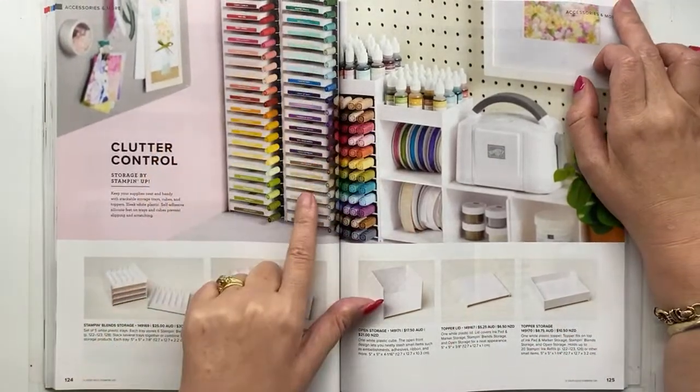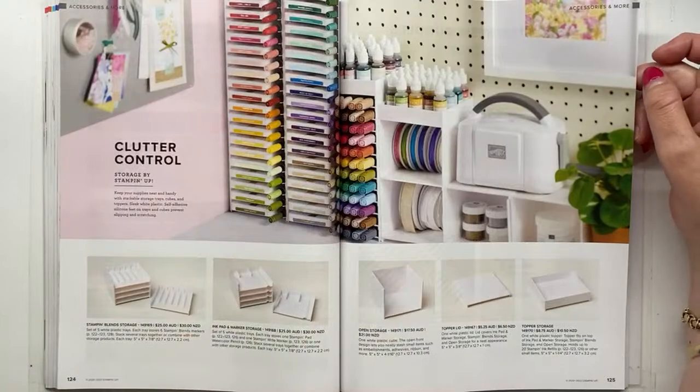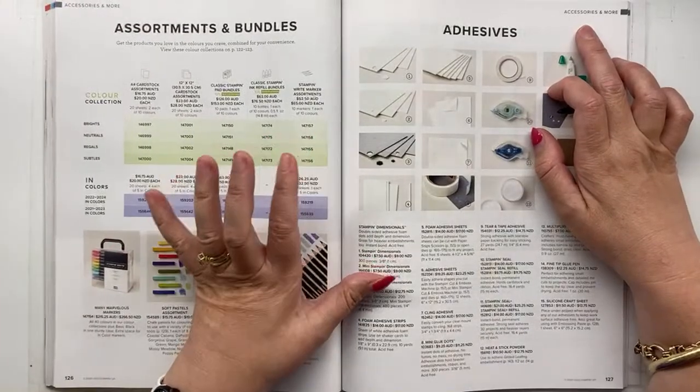And of course the ink pads. I already had an ink pad solution before these came out, but it is such a good solution. Okay, these are our assortment packs.